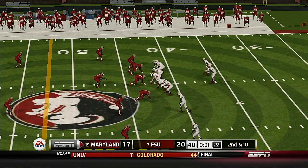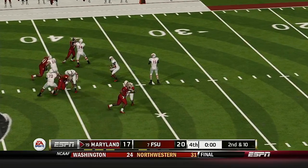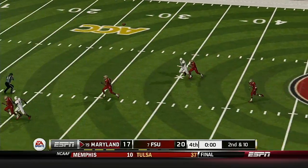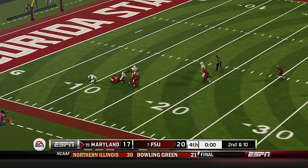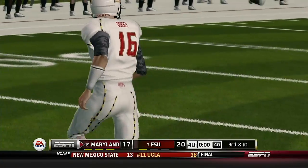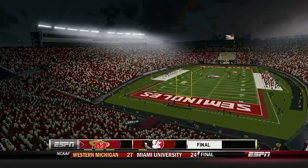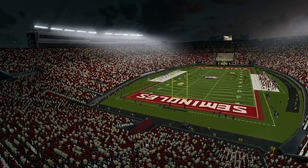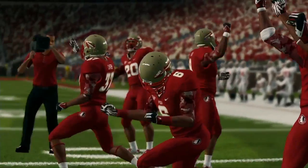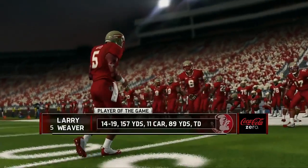One last play, folks. It's time to find out how far he can throw it and see if this game becomes one of the all-time greatest. Here we go. He wants it all. Almost intercepted. It's final. A close one to the very end. 2017 Seminole.